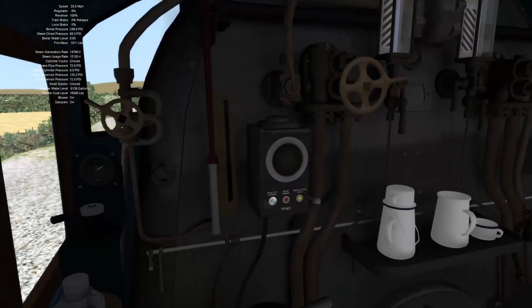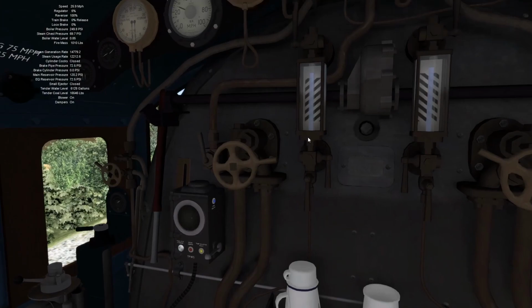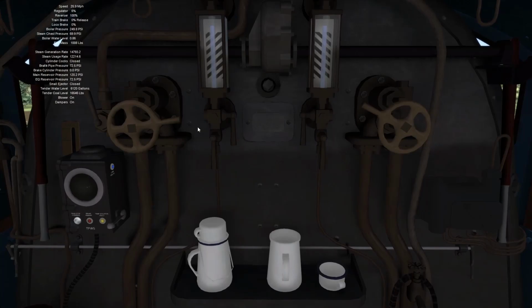Can we do anything with these? Oh, hang on, I just saw something click up. No, obviously not. Oh, okay, so they're the only two views. So you can't even go over to this side on the fireman's side. That sucks, doesn't it? So there's only two views: one in the driver's seat and one in the centre.